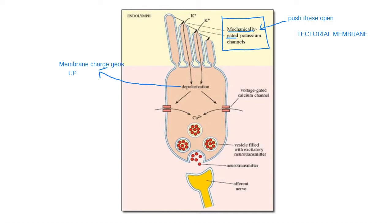Membrane charge goes up. This is where, remember I told you, these cells are a little bit different than our normal cells. Most cells, we would use sodium to depolarize. In these cells, because there's so much potassium outside, potassium is what I'm going to use to depolarize these cells. Potassium is a cation, just like sodium, so potassium has a positive charge, just like sodium does. Since there's so much potassium out here, that's what I'm going to use to depolarize my membrane. When I bring in my potassium and depolarize my membrane, I make my membrane charge go up.